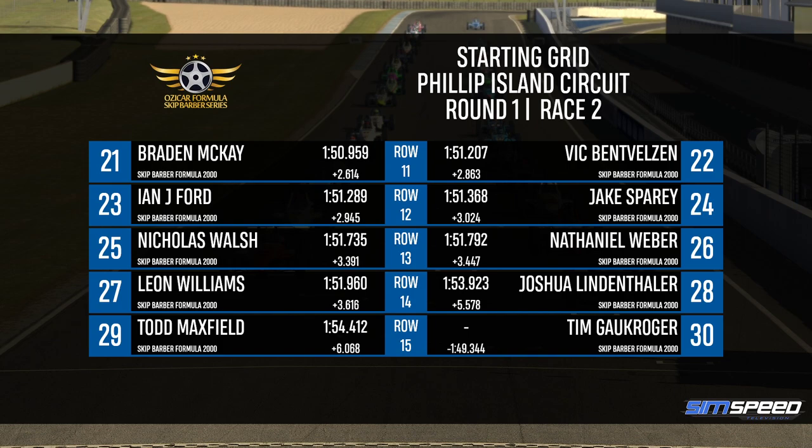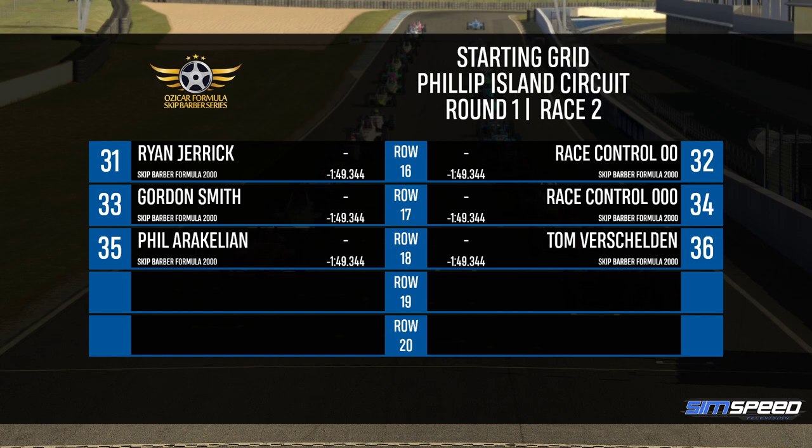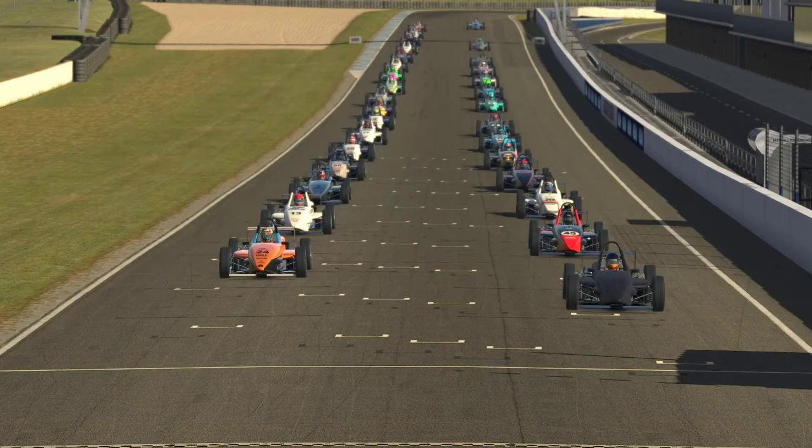Nicholas Walsh and Nathaniel Weber, 25th and 26th. Leon Williams, Joshua Linderthaler from 27th to 28th. Todd Maxfield, Singer Koga rounding out your top 30. Yeah, Jack Roger first with no qualifying time, and then it's followed by Ryan Jerick. Probably not going to see race control, but Gordon Smith, Phil Arakelian, and Tom Verschelden, who we saw tried to set a time, just missed out by a couple seconds.